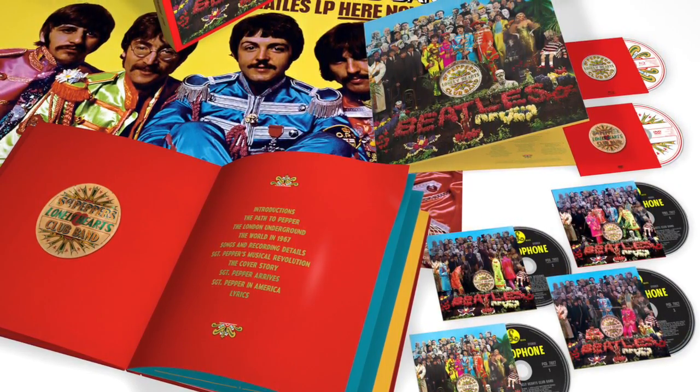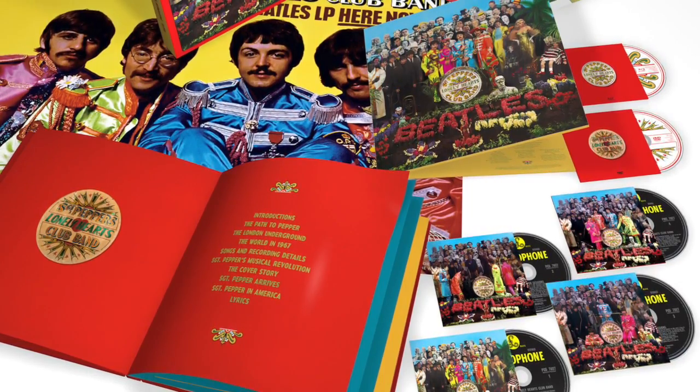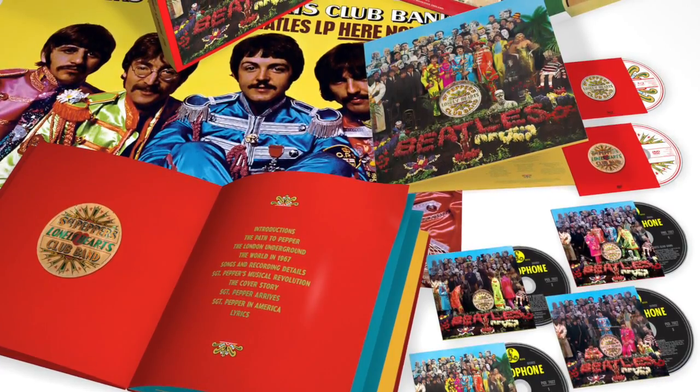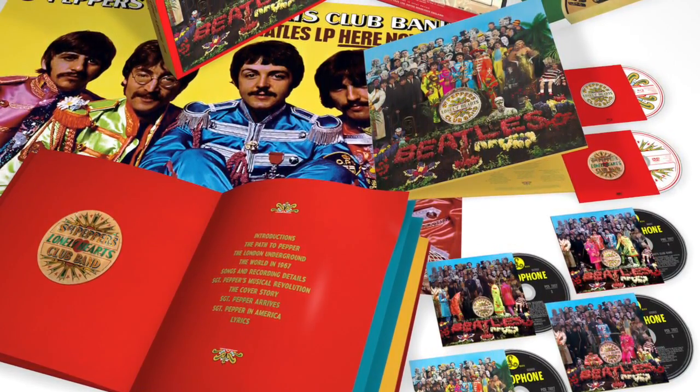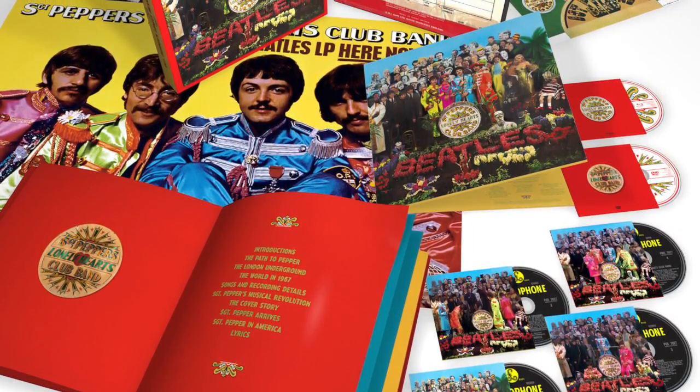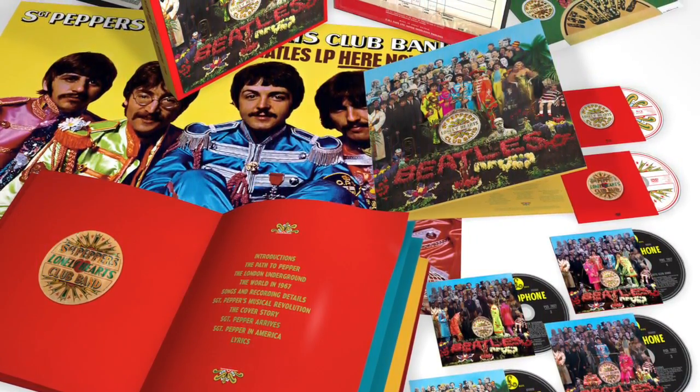I do want to state that some of these session tracks have been released on the Beatles Anthology Volume 2, but I want to stress they've been released in an edited and truncated form. With this Super Deluxe set, we get the full recorded versions for the first time.